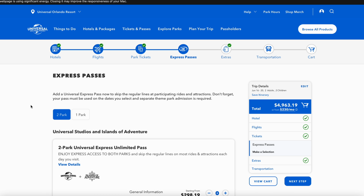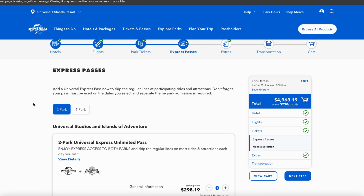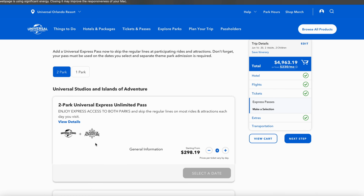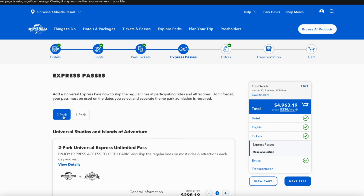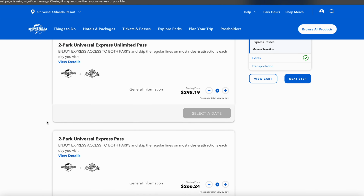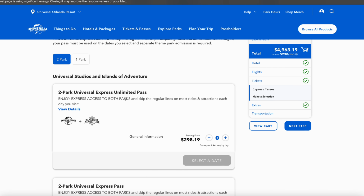All right, now the next step of Universal Orlando for their package building is you have the option to do the Express Pass add-on right here. You can always buy this the same day as you're going, but usually if you buy it in the park or near your trip, it gets to be a lot more expensive because it is all date based. So if we want to do it now, again, you have the option up here to do 2 parks or 1 park. Now, what Express Passes are, and I'm trying to explain this as simply as I can because there's different versions of it, as you can see, is that let's say we're doing 2 parks. So again, this is only for Universal Orlando and Islands of Adventure. There's no Express Pass that I'm aware of for the water park at all.